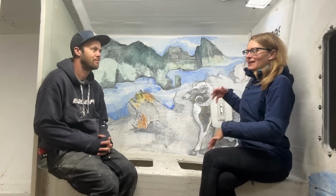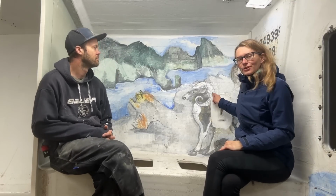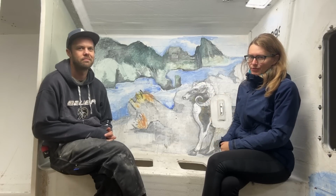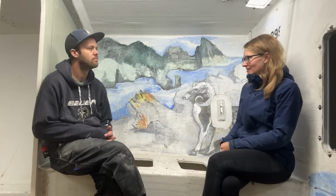So we've reached the point in the project where we have to talk about this mural. Something has happened to me over the last year, and I have become quite attached to this mural. This bighorn sheep is my friend. But this is also really valuable cabinetry space for our stateroom. So we're here to talk about the use of this space.